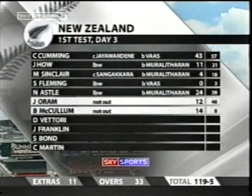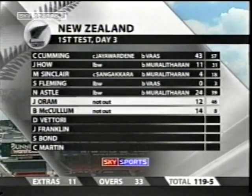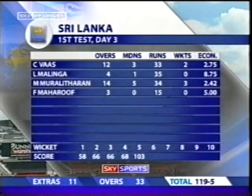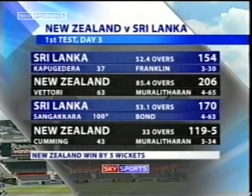Well, New Zealand were going really well at 58 for no wicket, but all of a sudden they lost 4 wickets for 10 runs and plummeted to 68 for 4. But then Nathan Astle and Jacob Oram got together and just calmed things down a bit. Astle out for 24, and then McCullum came in and played a couple of swashbuckling strokes to win the match. Chaminda Vaas 2 for 33, and Murali again, he's always going to take wickets, 3 for 34 from 14 overs and 5 maidens. New Zealand then winning by 5 wickets this first Test match at Christchurch.